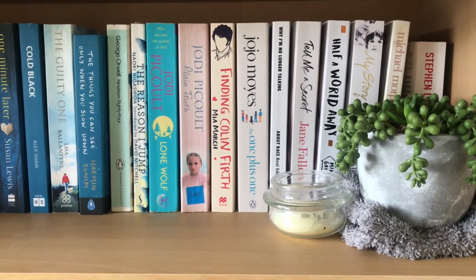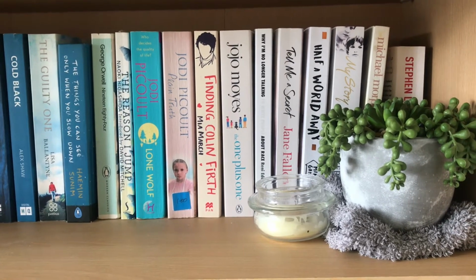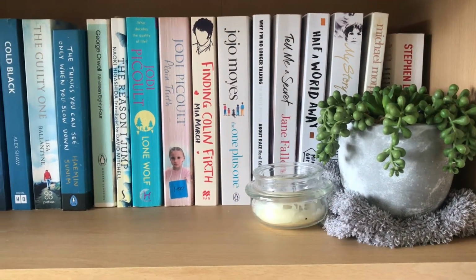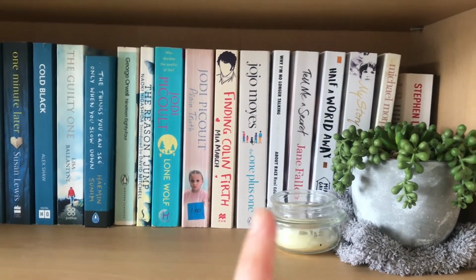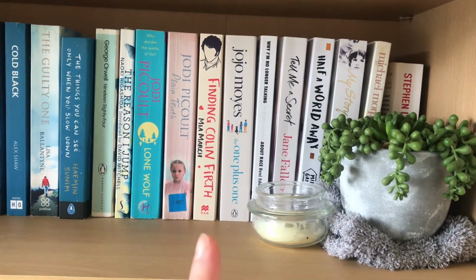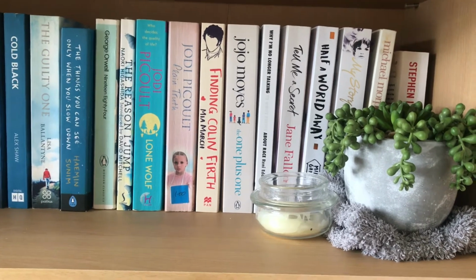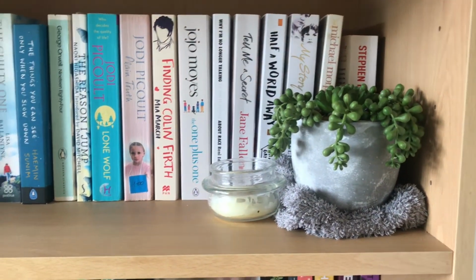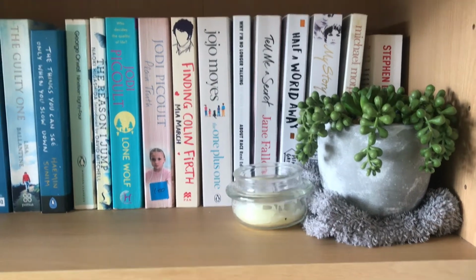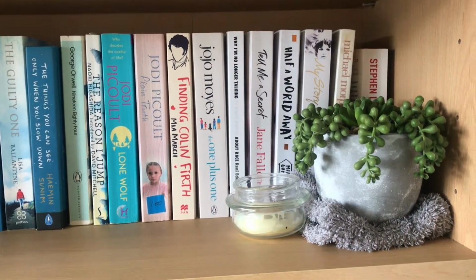I've read, I think, only one novel by her, but I loved it. I honestly loved it. And then we have Finding Colin Firth, which is also from Poundland, by Mia March. Then we have Jojo Moyes, The 1+1. I love anything by her.